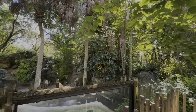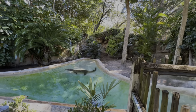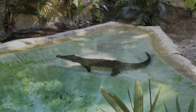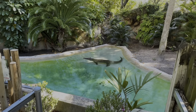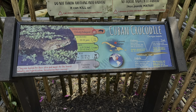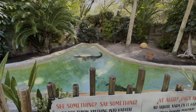Next on the list is very familiar to us Floridians, but this is a kind I've never seen before. Did you know there's such a thing as a Cuban crocodile? Well, that was a lesson learned for me, and they look quite smaller and kind of cute. What do you think? Have you seen one of these before? And I'm talking about these Cuban ones. So this will be number 1 for me of animals I've never seen before.